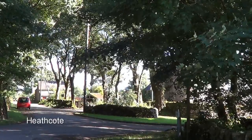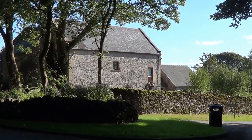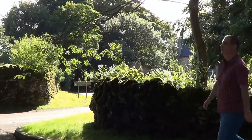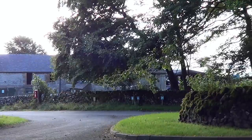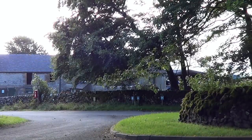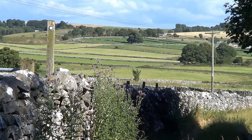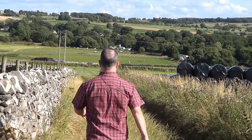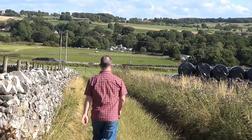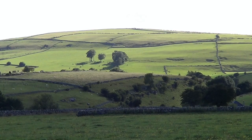The road along which I was walking took me to the quiet hamlet of Hearcote, through which I briefly passed as I headed on towards the next village. I was soon approaching Biggin, my final place of visit of today's tour.